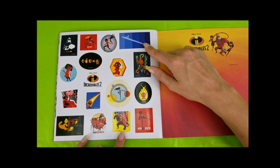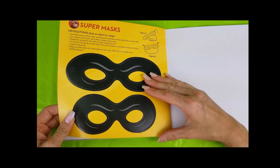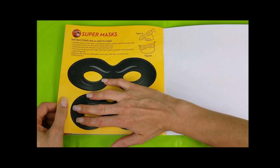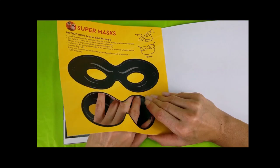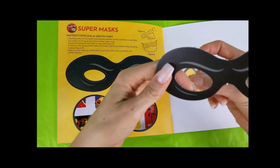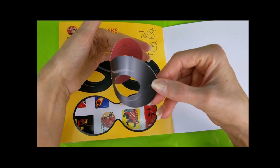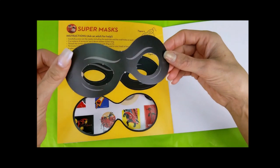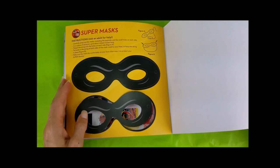More stickers! And a couple more masks. These are super masks. So cool! But these ones, you need string for. But I bet, if you have a parent at home, they can totally help you get this all set up. The end.